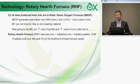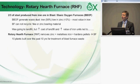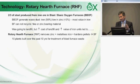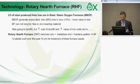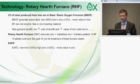So over the last 10 years, 12 of these plants have been built around the world, mainly in the Far East. It is now an extremely well accepted iron making and dust solution to the dust problem. So if you look at the electric arc furnace dust, it's got about half as much iron in it, but 10 times as much zinc.